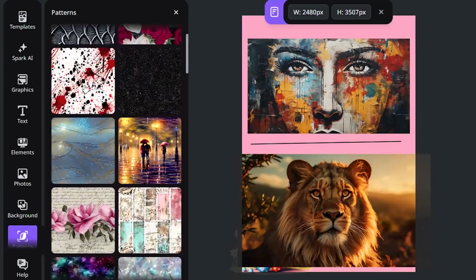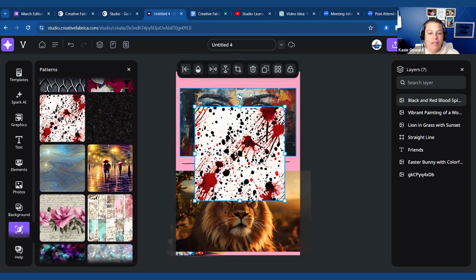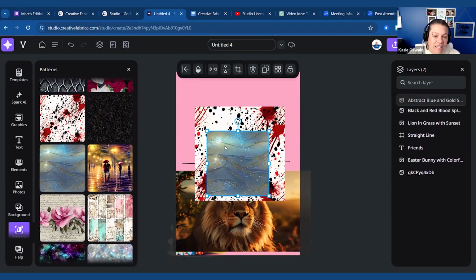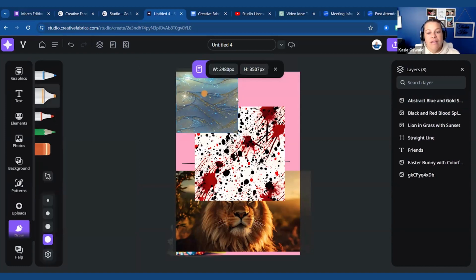Patterns. Take a look at all the patterns. Wow, that's so cool. Now, of course, this picture is getting full and not making any sense, but that's okay. I just like looking at all the different patterns. And then uploads, this is where you can see I've just started doing a couple of uploads and playing around with that. And the drawing tool, that was fun too.